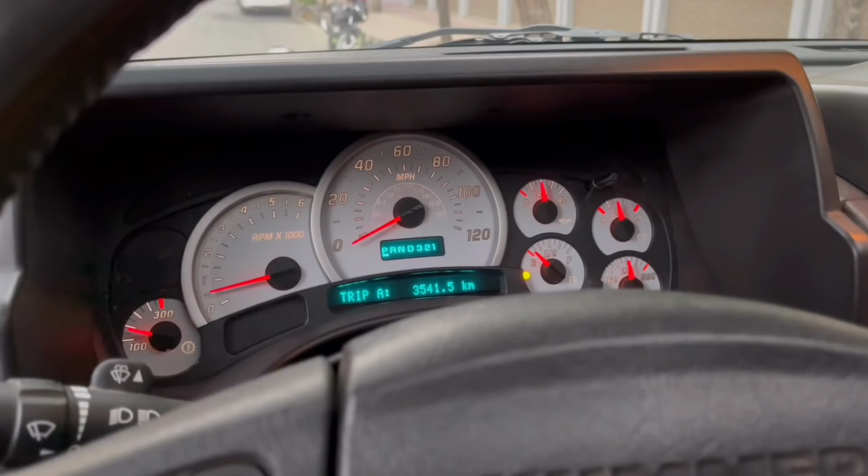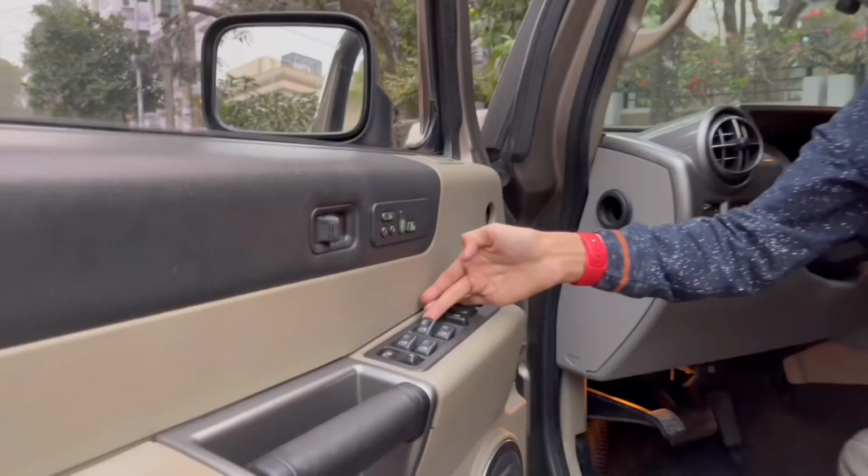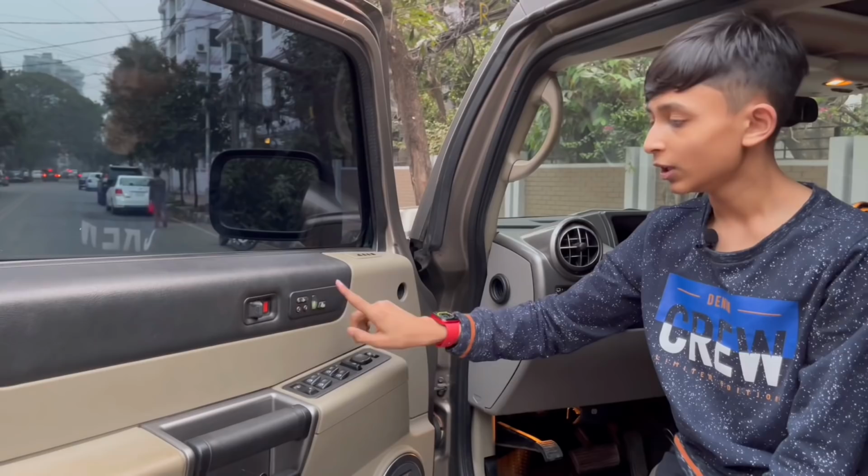Now if you guys come a little back. Let me show you the door because we are almost done with everything. So you have all the window controls. This is fully automatically adjustable there, and all goes down, all goes up. Lock and unlock is over here. You have your seat controls over here.